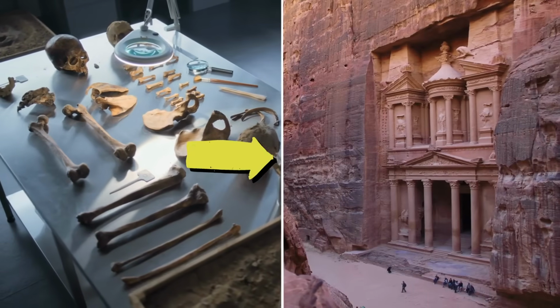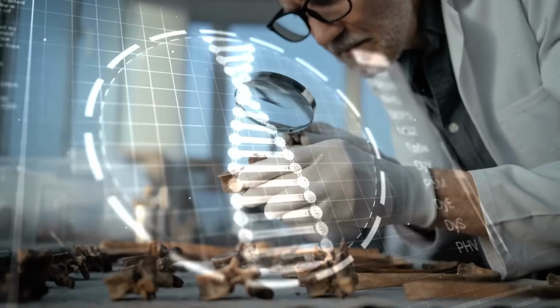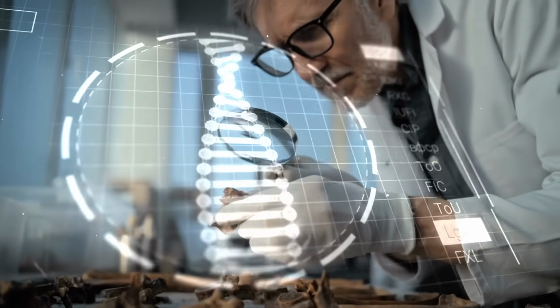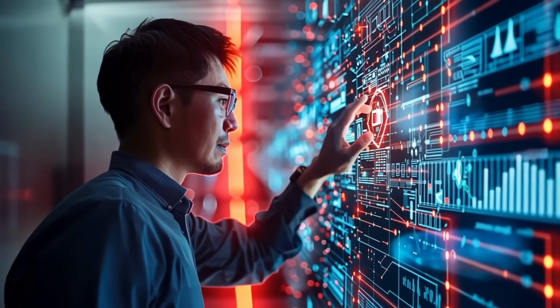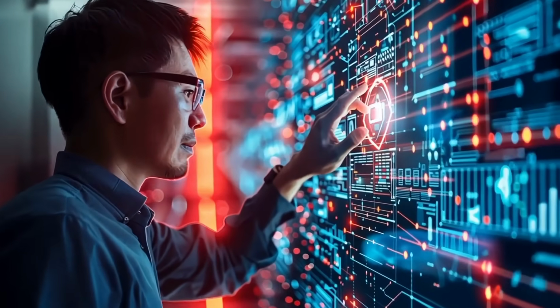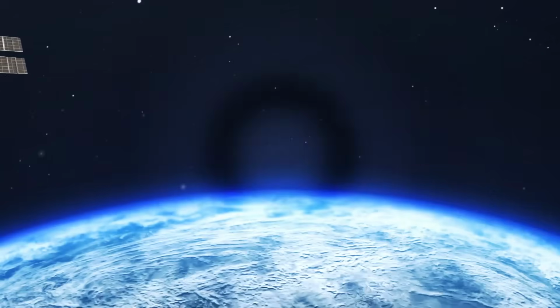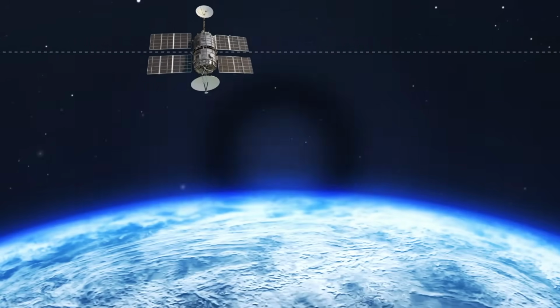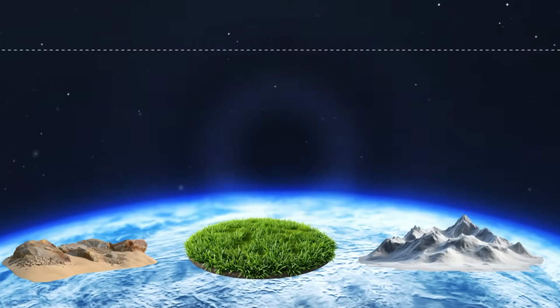They plan to study the remains and extract DNA to see if the people in the tomb were related. While some scientists are solving tomb mysteries, others have trained AI to find new ancient sites for them. They've created an algorithm that works with a special type of satellite imagery. This technique uses radio waves that can peek under things like sand, soil, and even ice to find hidden objects.